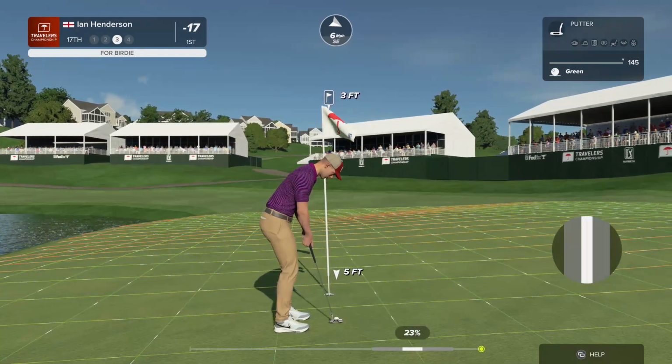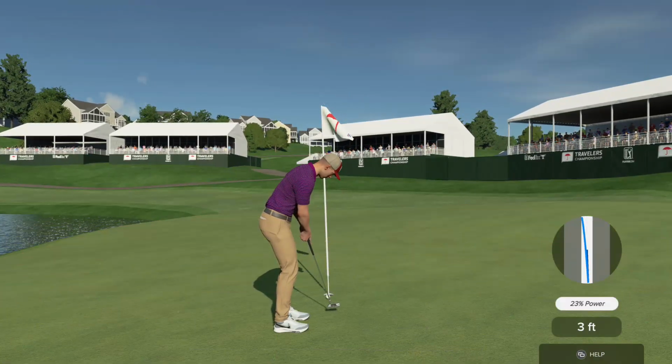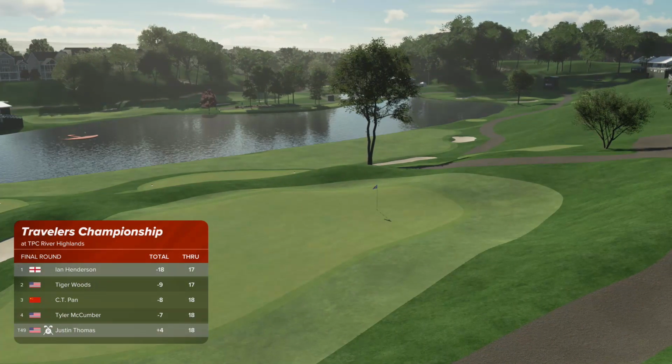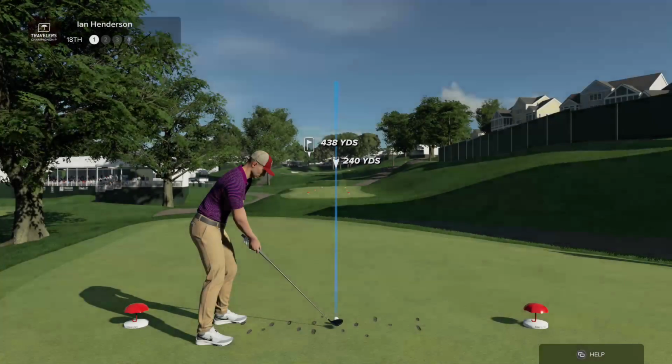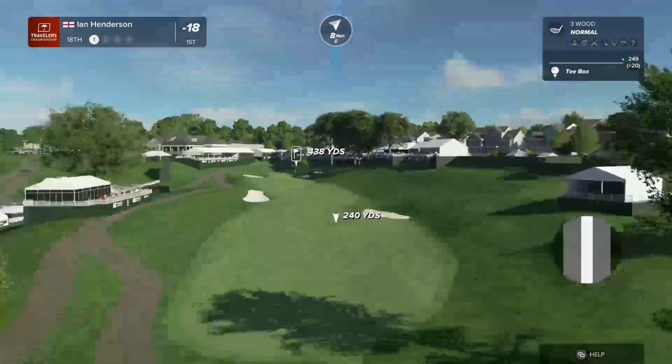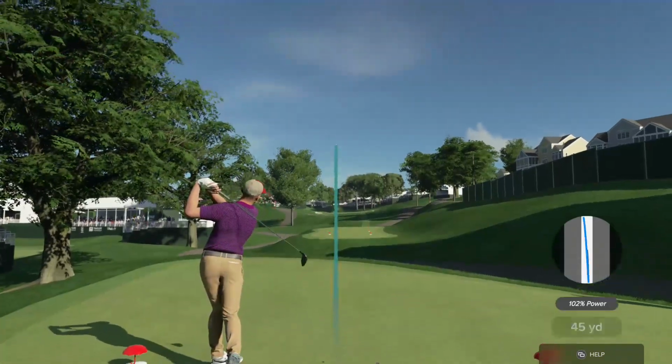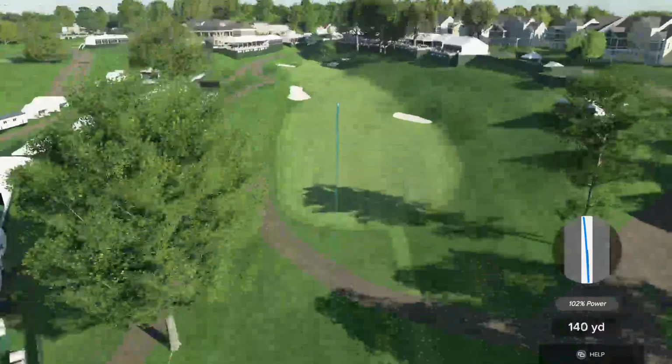That was a fantastic shot into this green. Look at him just surging ahead at the top of the leaderboard. And maintaining top spot on the leaderboard after that. Well, this is when the adrenaline really starts to kick in. Leading the tournament with the final hole to play. Good luck.